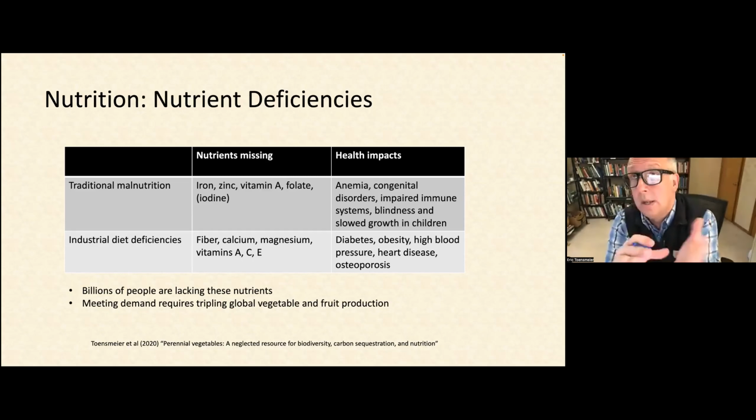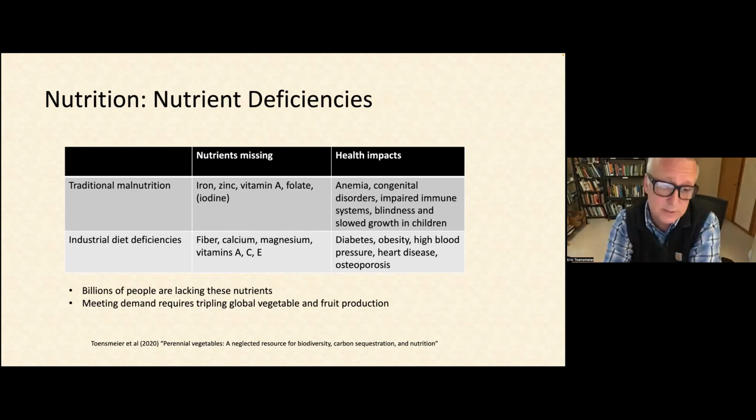And even in countries like Guatemala, where I have family, people in the rural areas and poor people in the cities have traditional malnutrition. But as people become wealthier and their diet changes and they eat more at McDonald's, they start to shift to this other kind of deficiency. So we wanted to analyze the world's vegetables, and its perennial vegetables in particular, for their ability to meet these needs. As far as Sweden is concerned, we're looking at these industrial diet deficiencies.